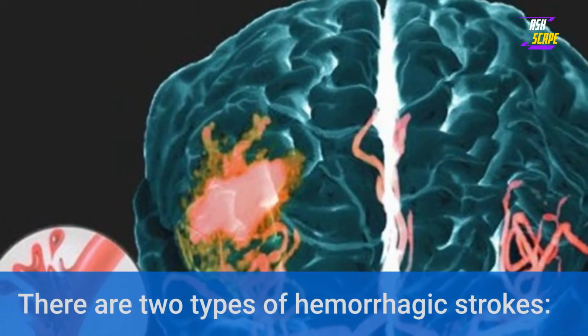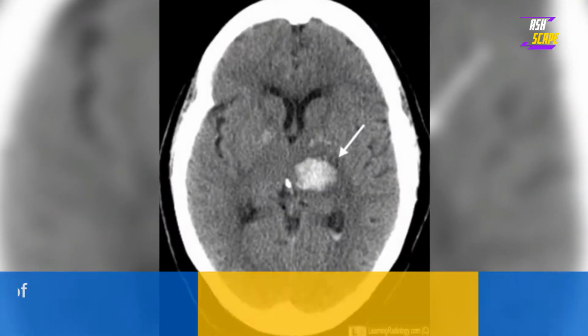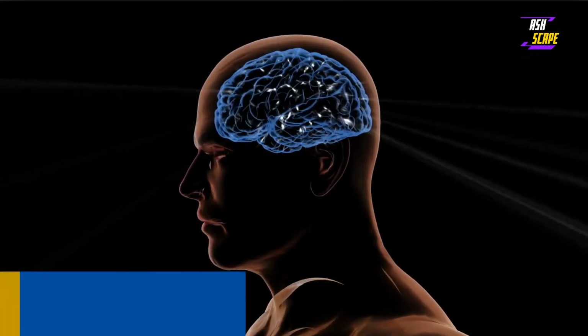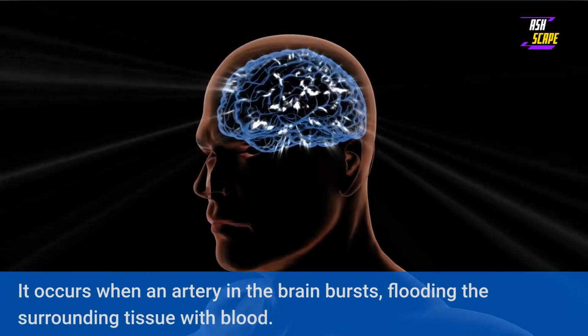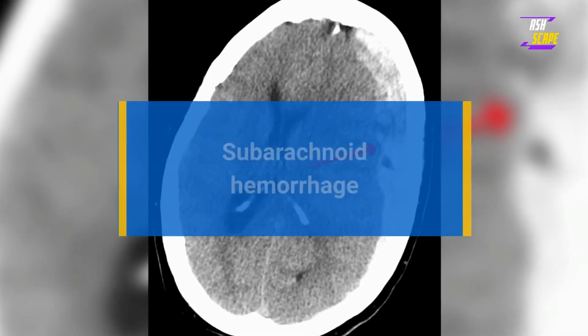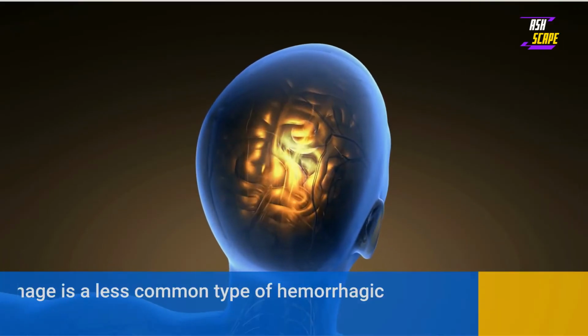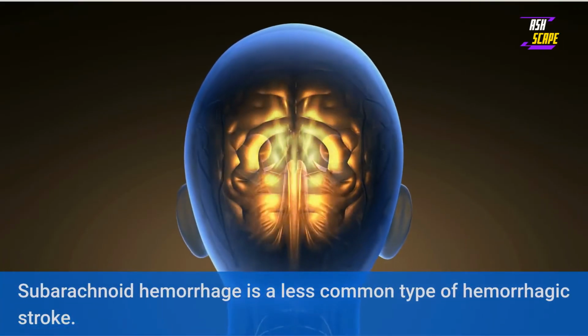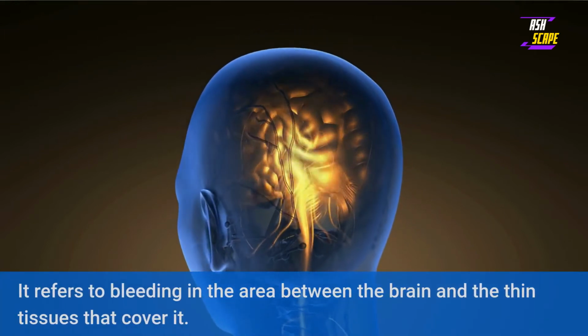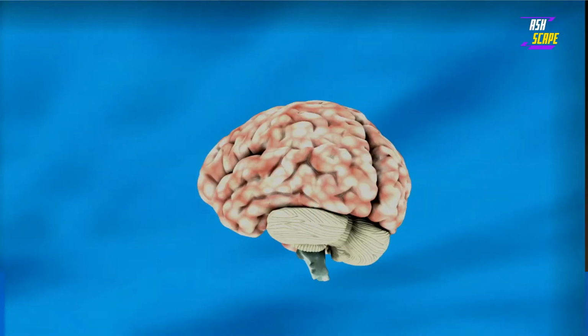There are two types of hemorrhagic strokes. Intracerebral hemorrhage is the most common type of hemorrhagic stroke. It occurs when an artery in the brain bursts, flooding the surrounding tissue with blood. Subarachnoid hemorrhage is a less common type of hemorrhagic stroke. It refers to bleeding in the area between the brain and the thin tissues that cover it.